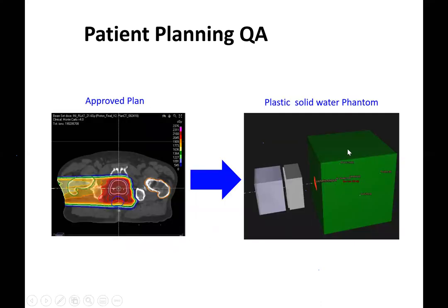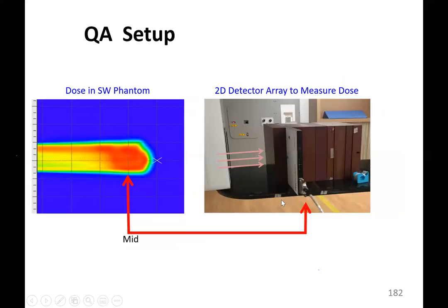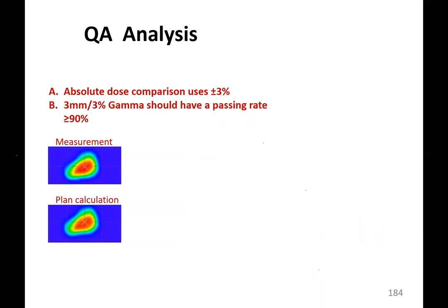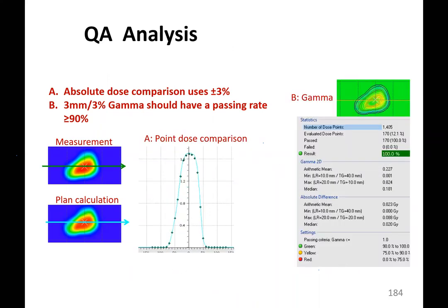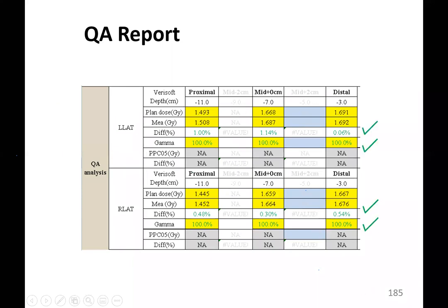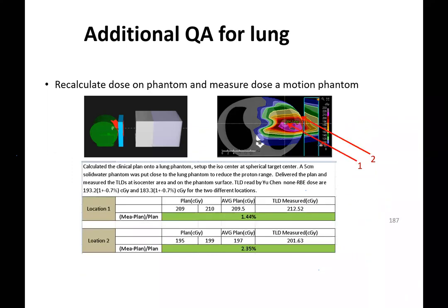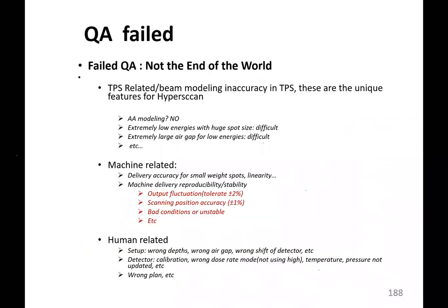The approved plan is transferred to the plastic solid water phantom and then delivered to the 2D array to measure the dose, and we calculate the proximal, mid and distal doses and compare them. And then we see whether the plan has passed or failed. Okay. Then we do some motion phantom as well for the motion tumors. So we see all those, pass and fail.